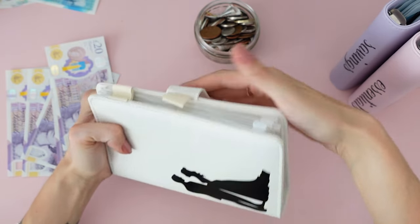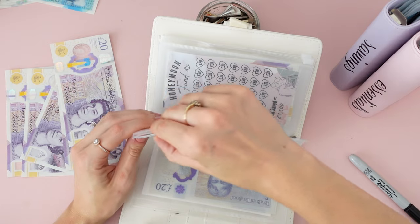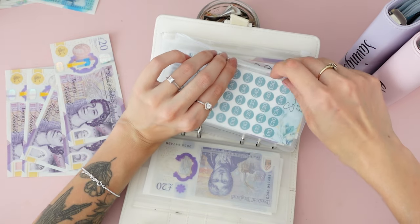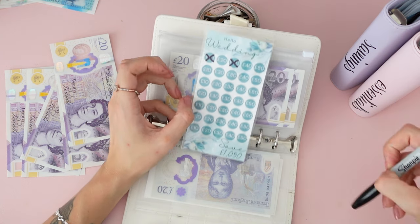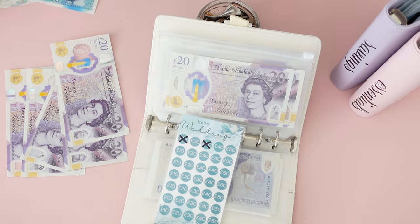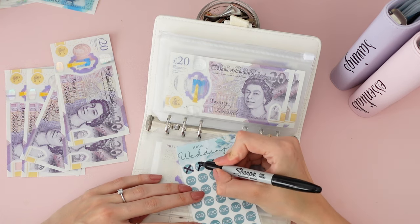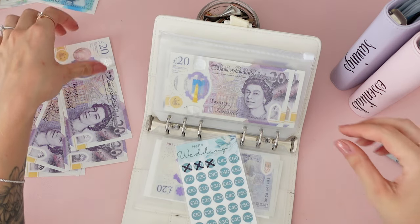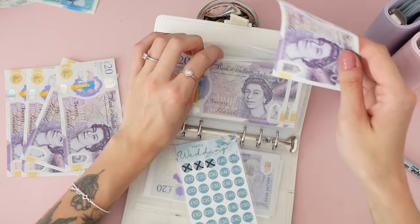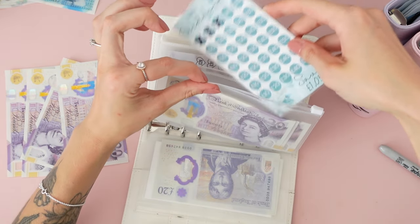So what I'm going to do is come into here and I'm just gonna add to this savings challenge. This is just like a generic wedding one, so I don't have a specific purpose set for this just yet, but obviously we're gonna need to use it for something. So I'm gonna add £20 in here today. So I'm just gonna mark this one off, and that should now put us up to £60 in this one, I think, which is a lovely start. So I'm gonna pop that back in there now.